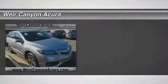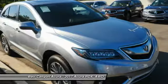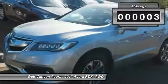Check this out. 2017 RDX. Viewed as Acura's answer to BMW's sporty X3, the RDX offers stylish interior, plenty of sport, and a nice amount of utility. This vehicle has less than 100 miles.